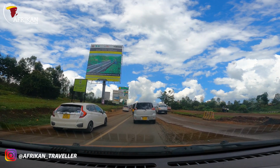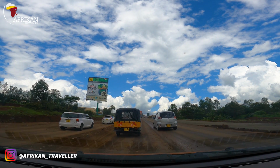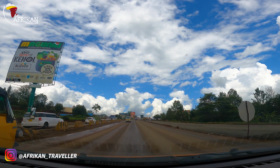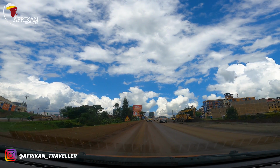So we're in Kenol. Kenol is the first major town after Thika. It is the main junction on your way to Murang'a, as well as Nyeri, to Moyale, to Ethiopia, in Murang'a County.